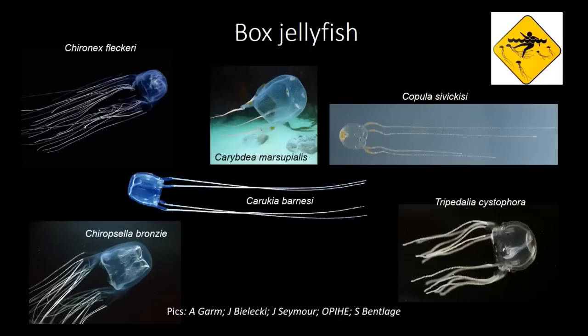The statistics say that if you get in contact with 3 meters of tentacle, you will probably die of a heart attack within 2 minutes. So it's a pretty strong nerve toxin.